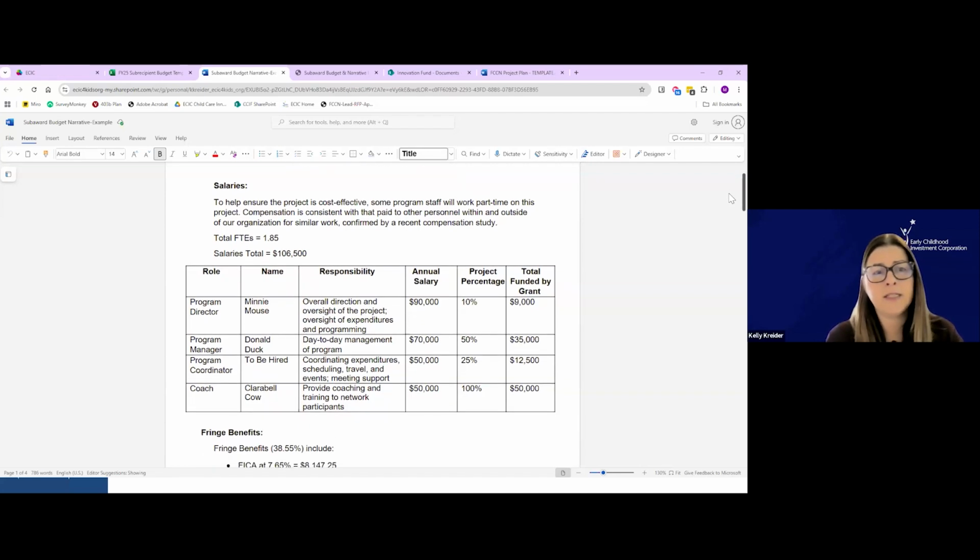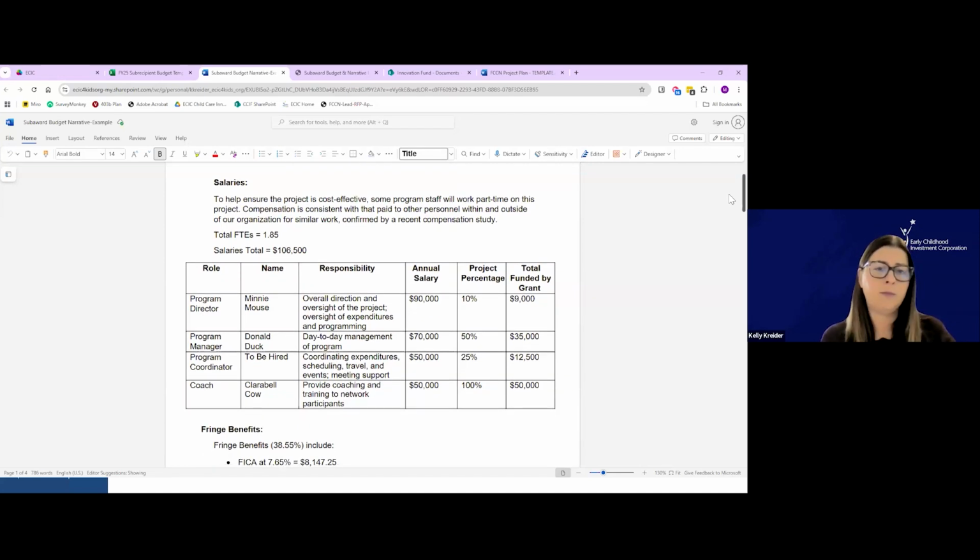So you can see the salaries. I had mentioned earlier that we would show you a table, an example of how you would include or could include all of the information required. So in the budget, we just listed the role and the FTE and how much would be funded by the grant. Here, we've got much more information. We need names as well as annual salary, and the responsibility is incredibly helpful because it helps us know if this is a position that should or should not be funded based on the level of work provided to the specific project.